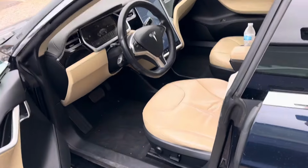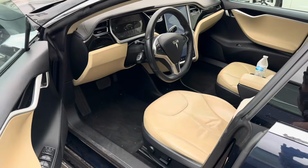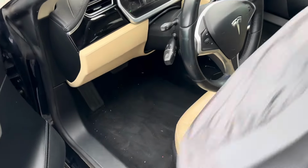A lot of times at the service center, if you want to pick it up after hours, if you tell them to do after hours delivery, they'll just put your key inside here and they'll set a PIN to drive, so that way you can come get it at your convenience. You don't have to go during business hours.